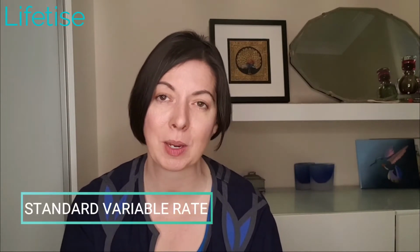And this tends to be a rate that you get put onto when whatever your mortgage deal ends. So maybe you've been on a 3-year fixed or a 3-year tracker. At the end of that time period, the bank will flip you onto their standard variable rate. And the standard variable rate is just a rate that they set that goes up and down according to economic conditions. And it tends to not be very good, right? It tends to be a lot less of a good deal than one that you negotiate at the beginning.